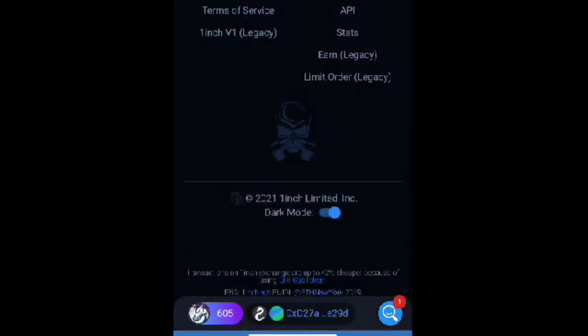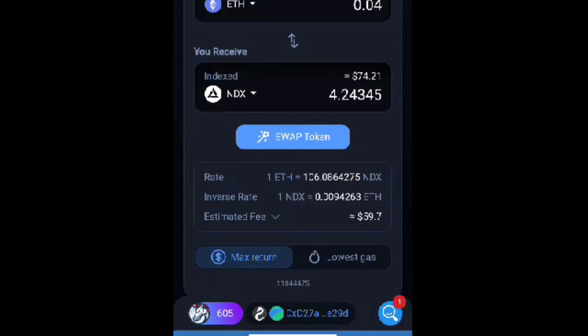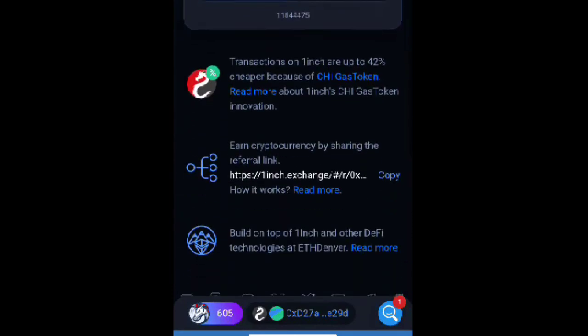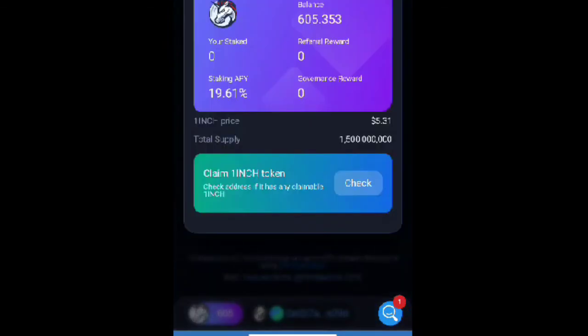So I hope that was very clear enough. Just loading the 1-inch exchange. And as soon as it's loading, just come to the lowest part of your screen. You'll see the 1-inch logo. You click on it. It will show you the wave 2 airdrop to claim. You click on claim. Mine is not showing right now because I've already claimed it.